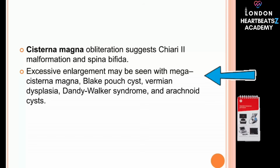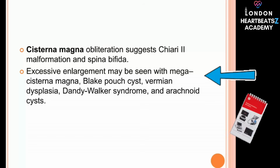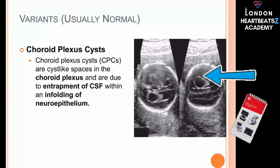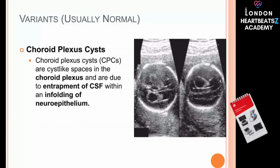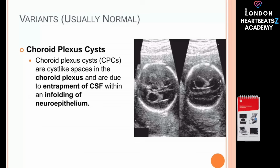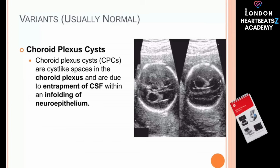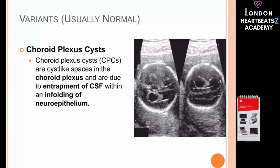One example is choroid plexus cysts, often abbreviated as CPCs. CPCs. These are small cyst-like spaces seen within the choroid plexus, that bright structure inside the ventricles we talked about. They are thought to form simply due to the entrapment of cerebrospinal fluid within the normal infolding process of the neuroepithelium during development. They typically resolve later in pregnancy. Okay, choroid plexus cysts are quite common then.